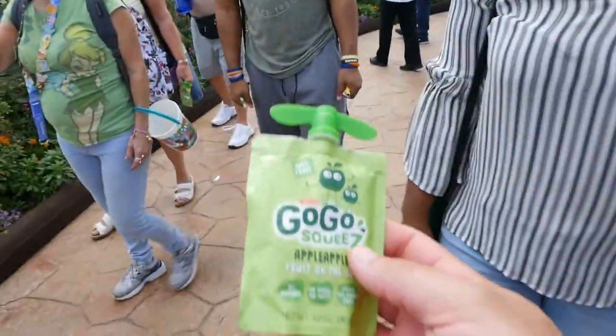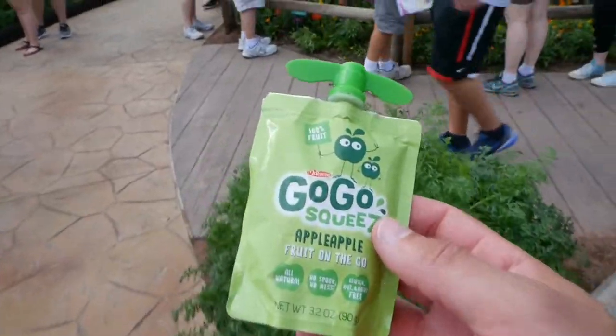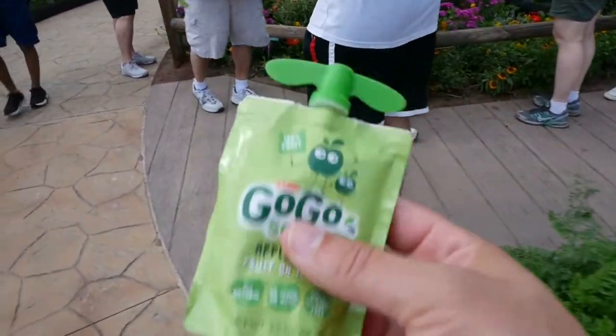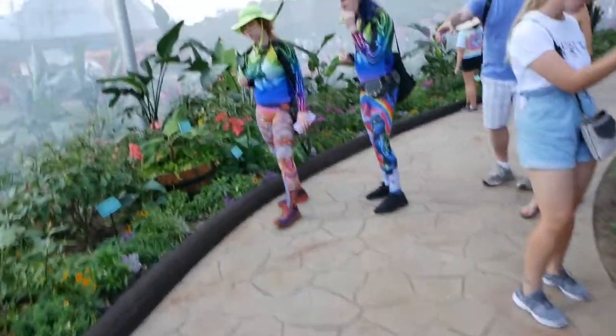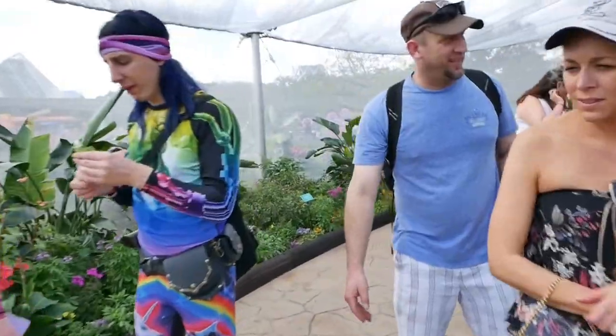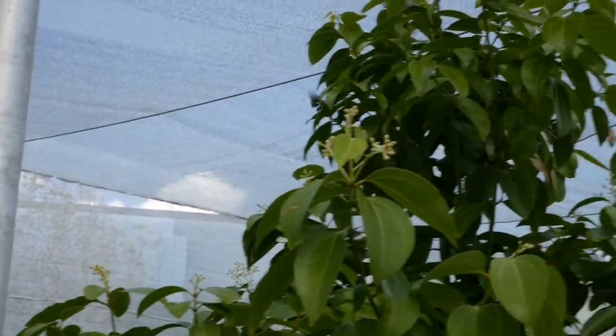They give us the caterpillars. Some go-go squeeze. Apple fruit on the go. I think it's applesauce in there, and it's cold, so that's gonna be really delicious. Well, look at these people. That's fun outfits. Butterflies.